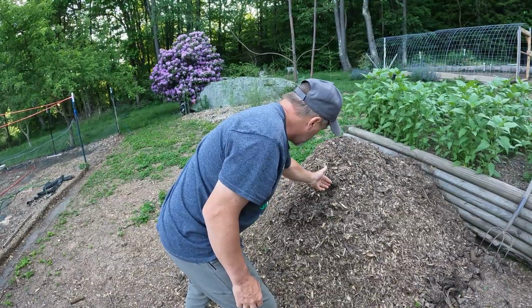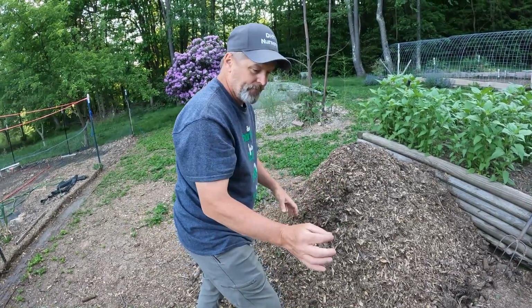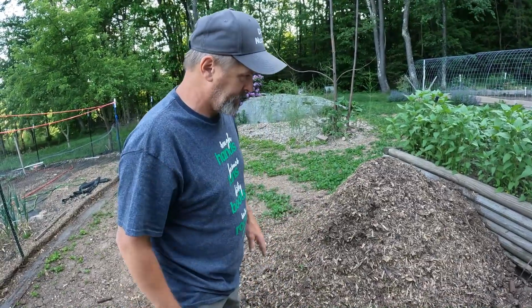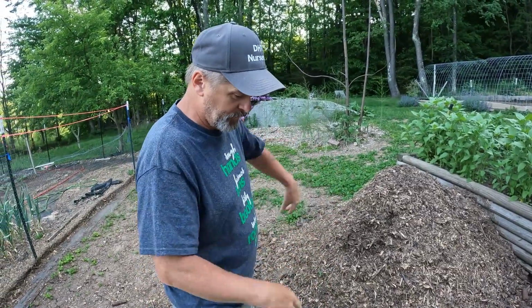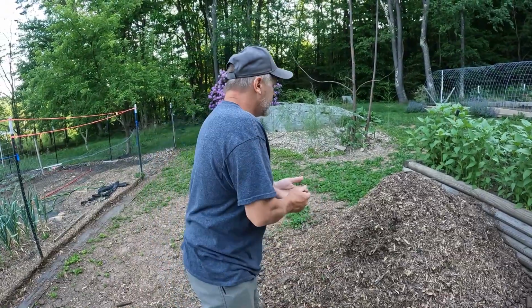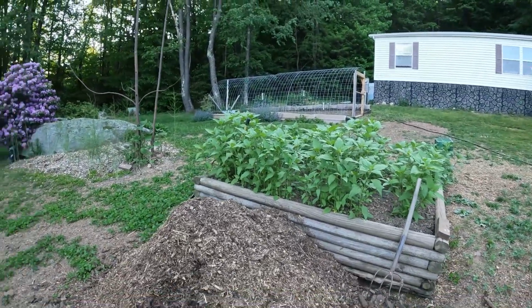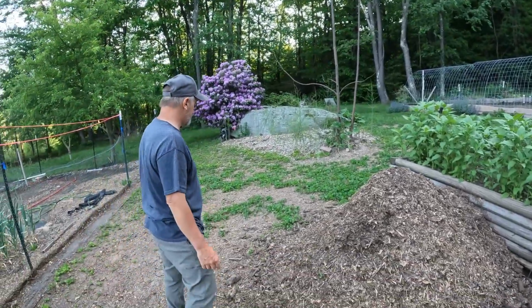There's a tomato. For people that can't grow tomatoes, they grow everywhere. They grow where they want. I don't stop them from growing. I don't care, really. Sunchokes are definitely taking over. They look good for being in a drought. They definitely look good.